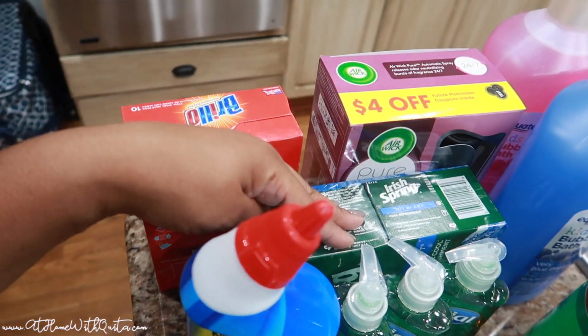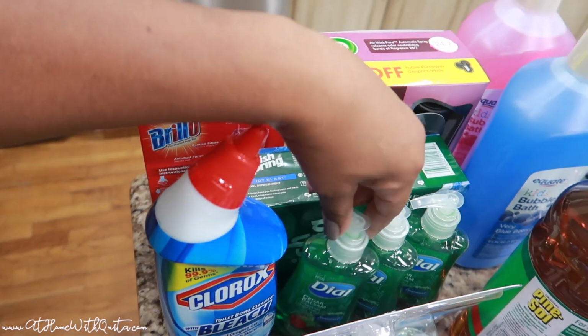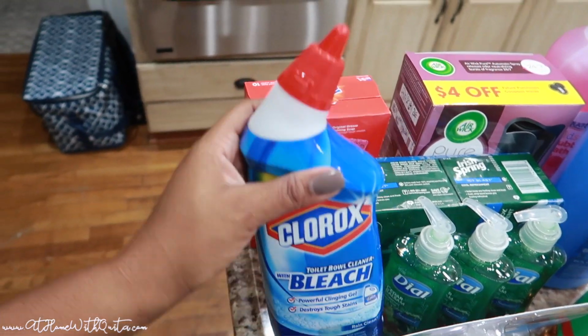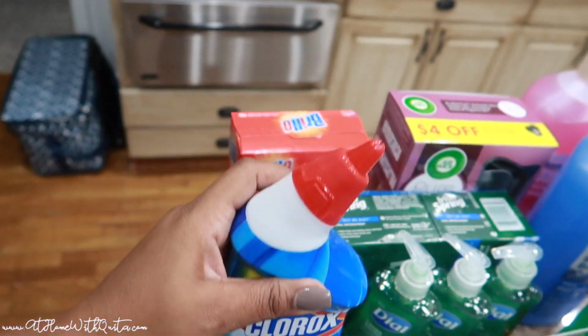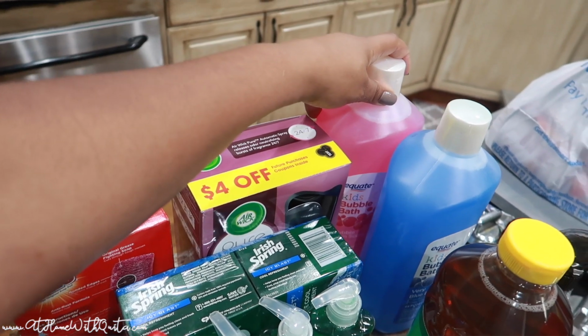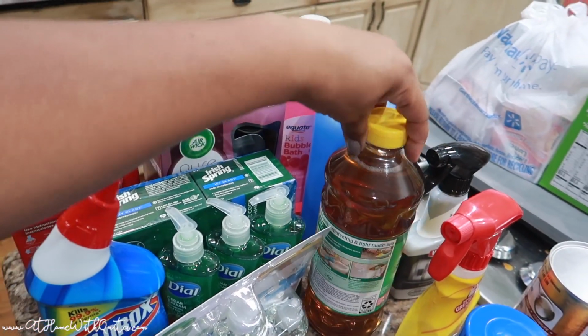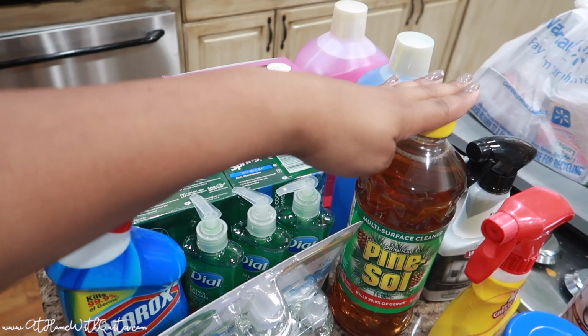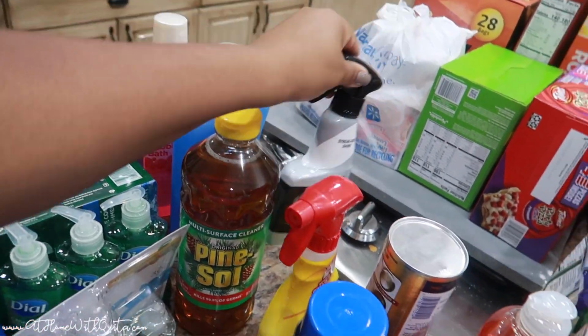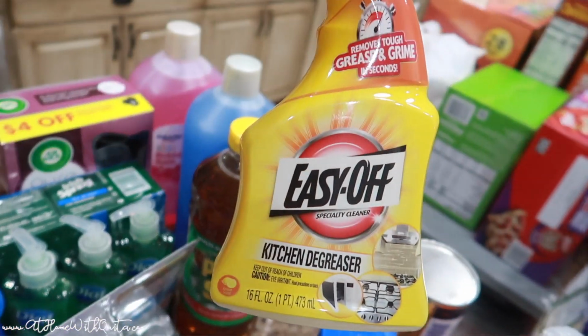I've got some Irish Spring soap. I also have some hand soap here. Of course, we use that in our bathroom, so that way, you know, go wash hands or whatnot. I've got this Clorox bleach for the toilet. 2 things of bubble bath, because my kids love bubble baths, so I definitely wanted to have that on hand. Pine Sol. I also have some stainless steel cleaner. That's very important. I also got some Easy Off for the oven.